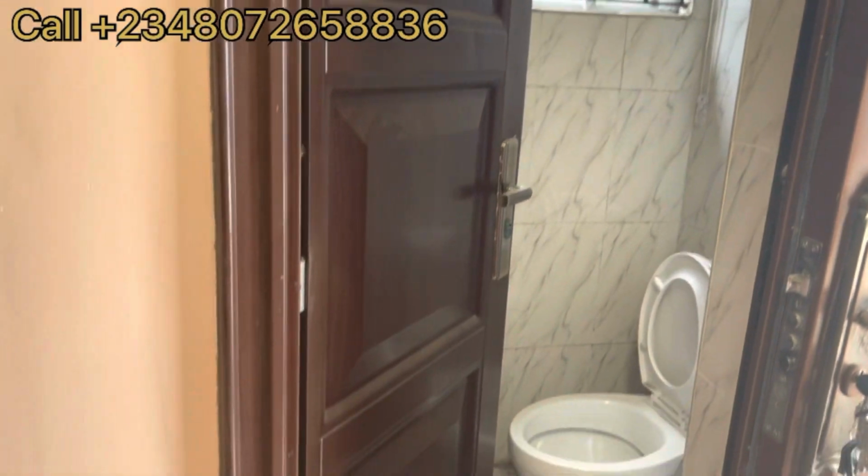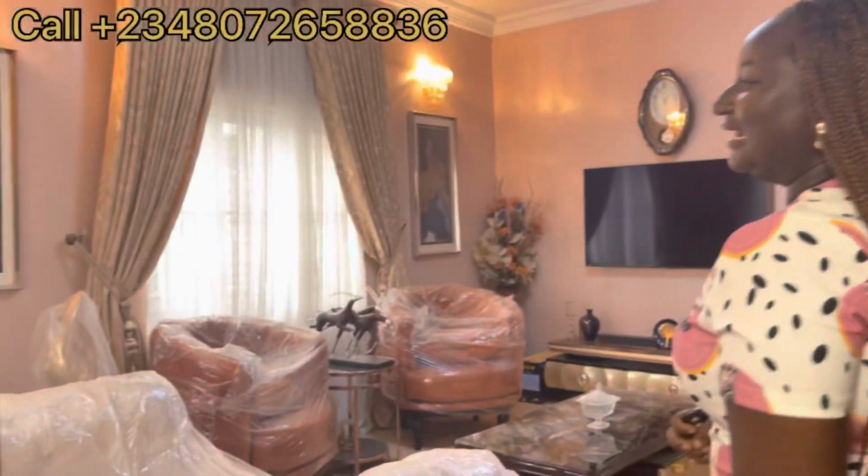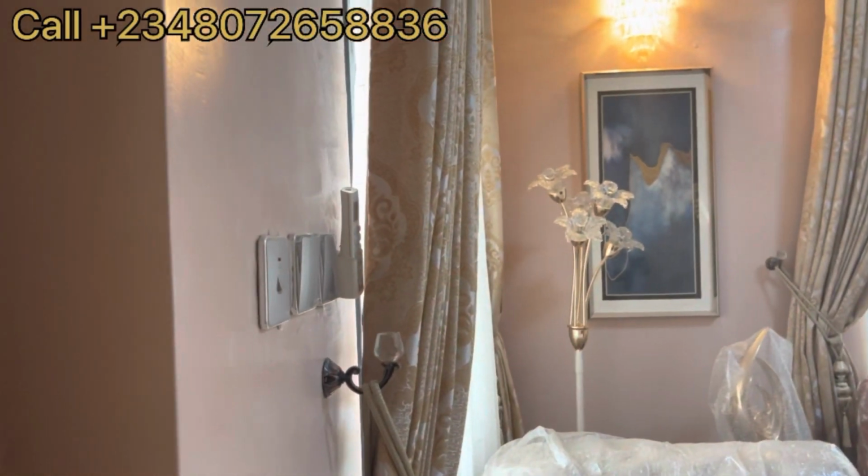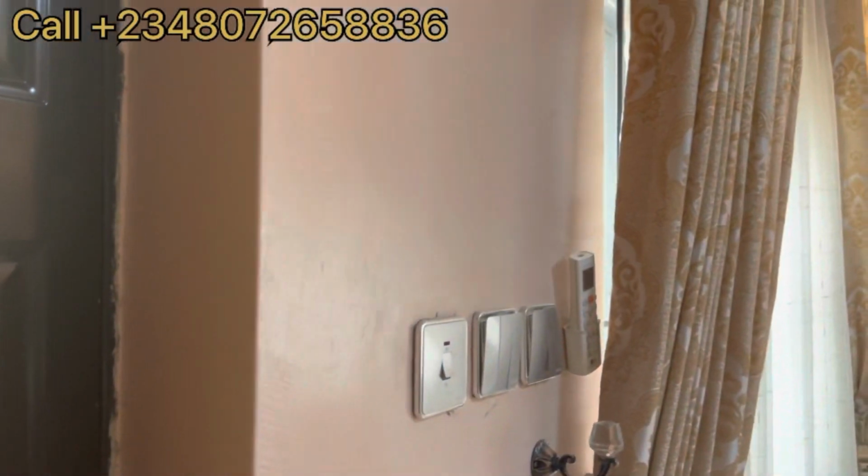It's a 3-bedroom bungalow, all en suite with all the modern things you can think of. You can see, let's go inside. This is the living room. You can see how spacious this place is. Feel it, feel the furniture. I told you that it's fully furnished.